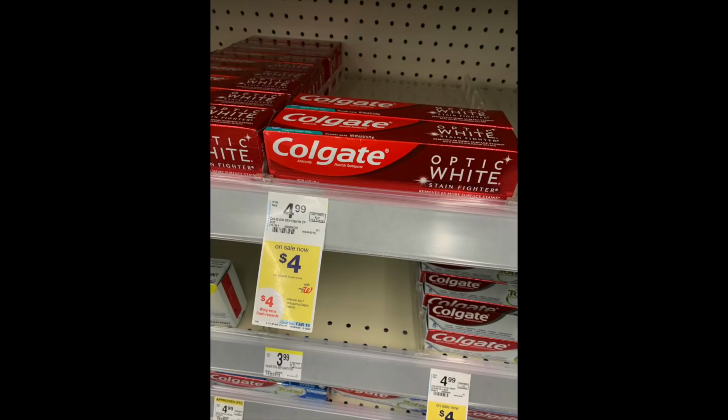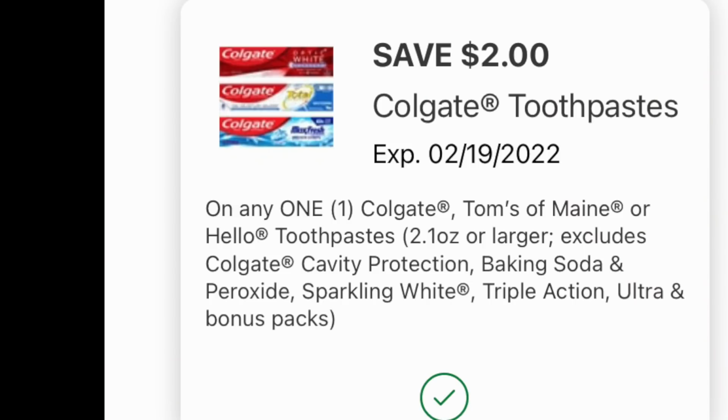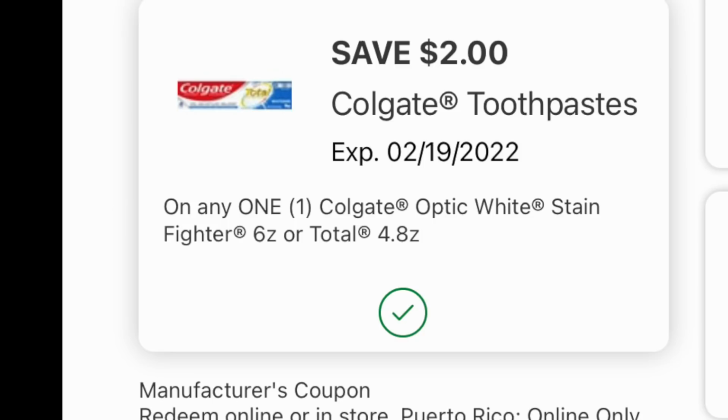And then we're also going to grab 2 tubes of toothpaste, my absolute and total favorite, for $4. I'm always like, I'm not going to buy this, and then I have a deal with toothpaste. So as you can see, the toothpaste is when you buy 2, you get back $4 in Walgreens cash. And we have 2 $2 digital coupons, so load these guys.